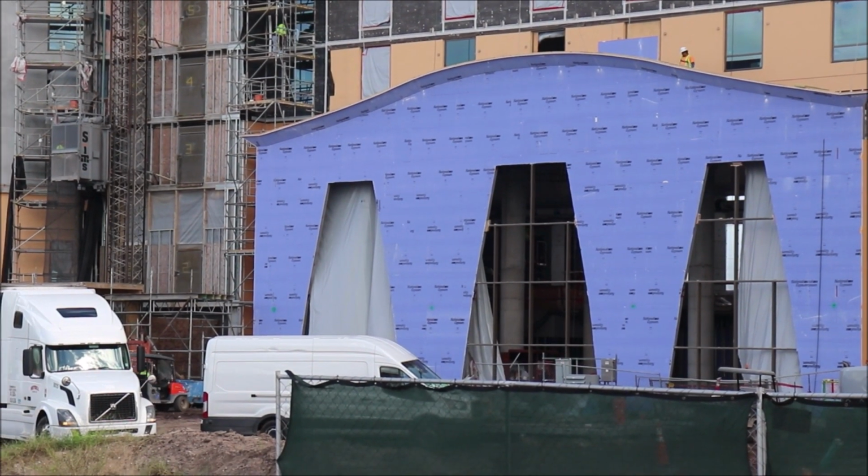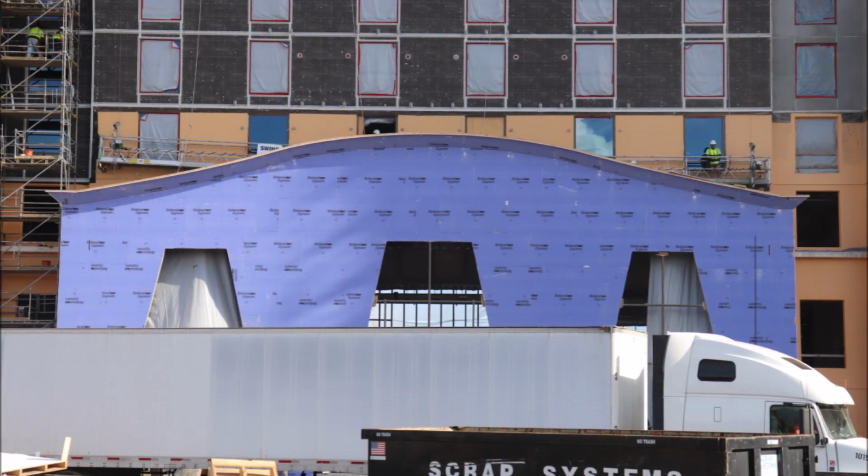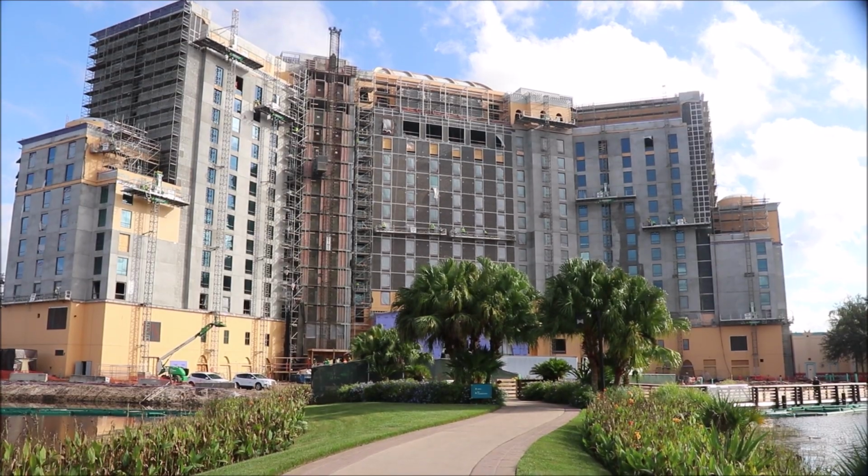And while it's still not possible to tell what the hotel is going to look like when it's complete, I'm beginning to agree with the people who think it looks like a Vegas casino hotel. And not in a good way.